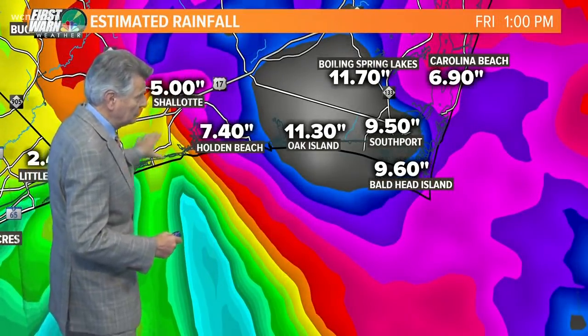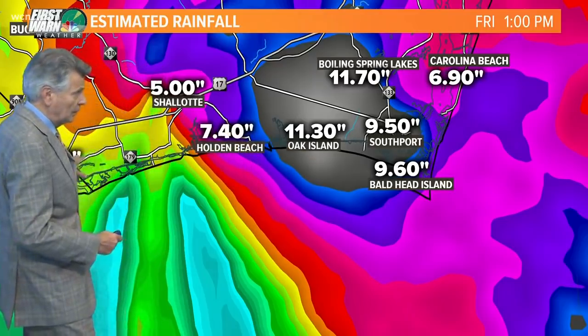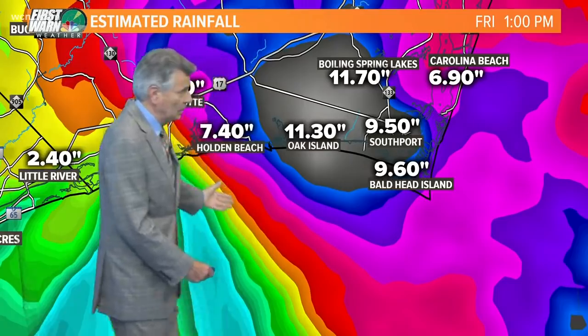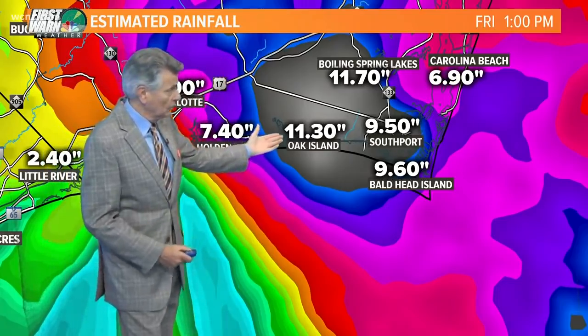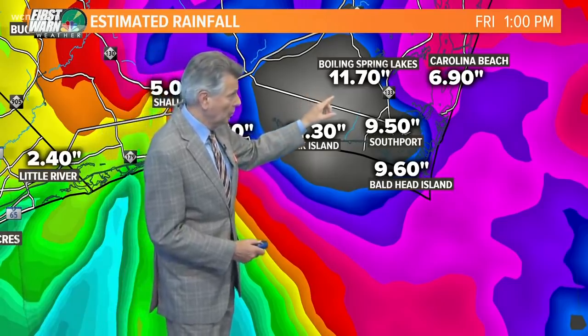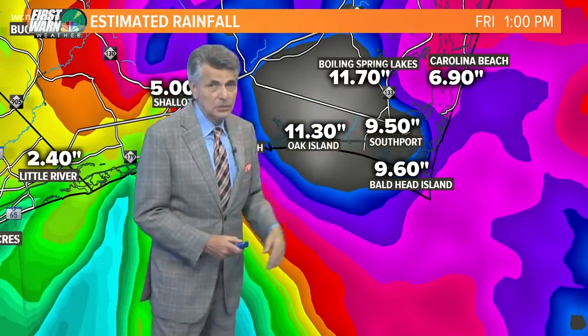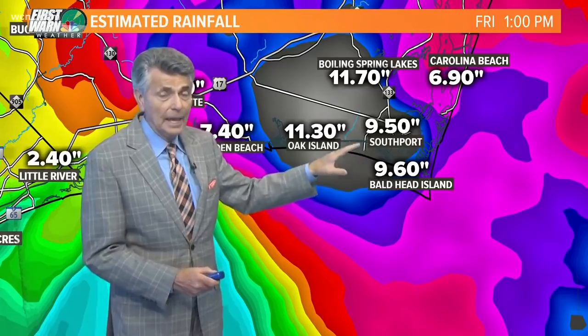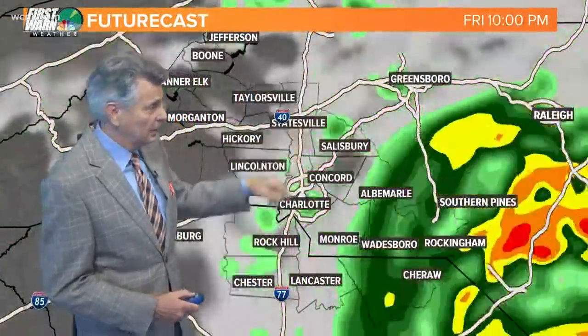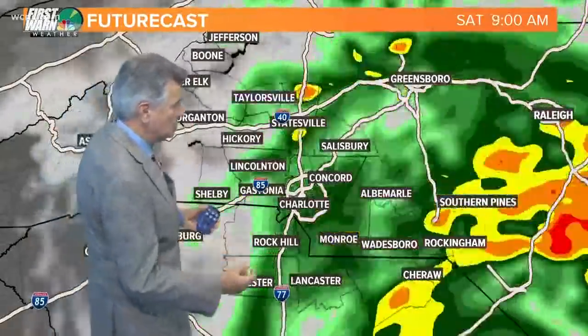This is that south-facing beach area I'm talking about. Holden Beach, Oak Island, Southport, Bald Head Island. Take a look at some of these estimated storm totals. Over 11 inches at Oak Island, almost 12 inches up around Boiling Spring Lakes, almost 10 inches at Southport. We could probably add another couple inches to that already as we take a look at the track. And we take you into tomorrow.